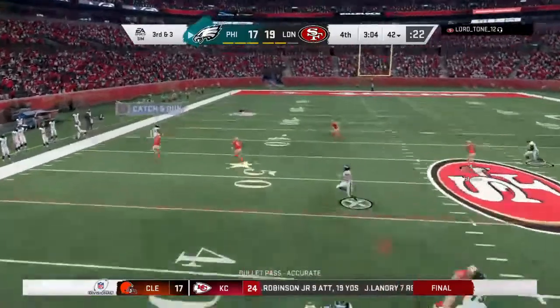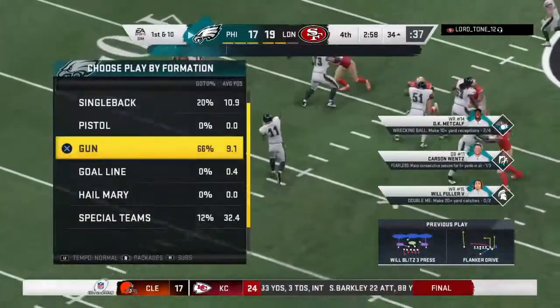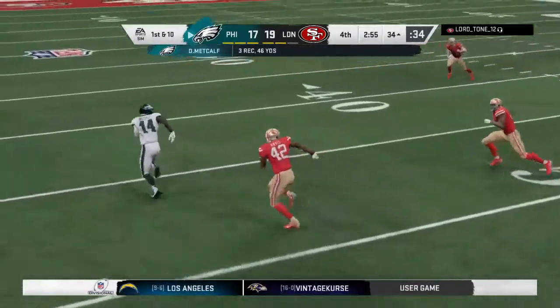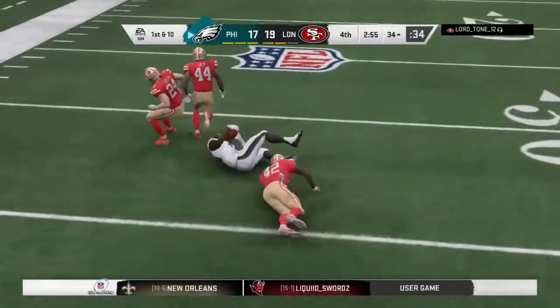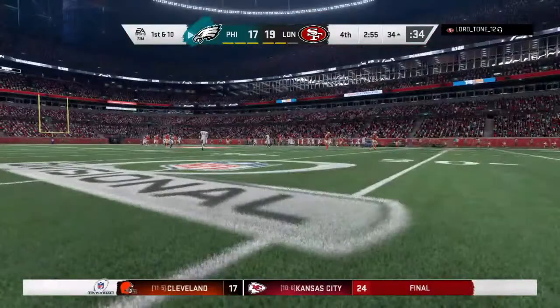Now, Wentz again. Open man is Metcalf. He's got it. And this will move the chains again as the tackle's going to be made at the 49ers' 34-yard line. Tell you what, he's been able to put the ball in some tight spots all game long. That throw, no different. Yeah, a lot of people would call it a gutsy type of throw. I think he looks at it as, I can do it, so it's not that big of a deal to me, and I'm going to keep firing.